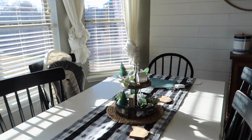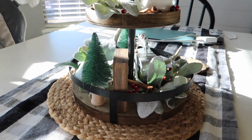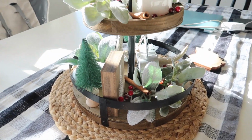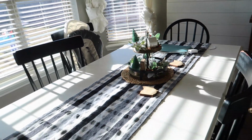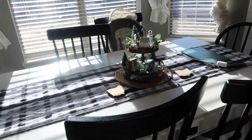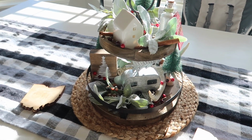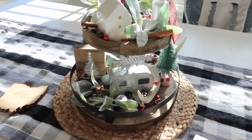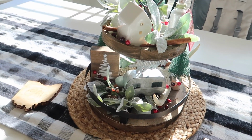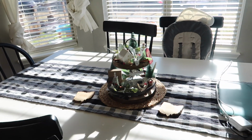And then my tiered tray I bought on clearance at Hobby Lobby, and everything on it is literally from Hobby Lobby. If you want to see more in depth of what is on there and how I decorated it, you can go and watch my second Christmas Clean and Decorate, which has me going through and decorating that.